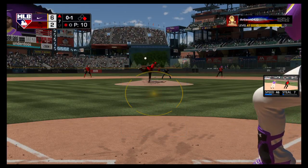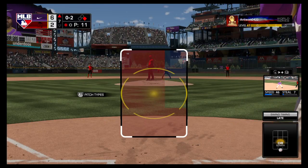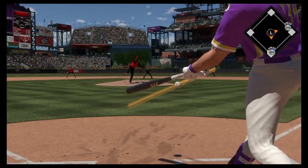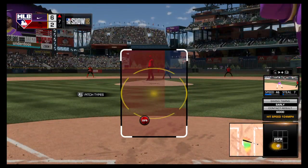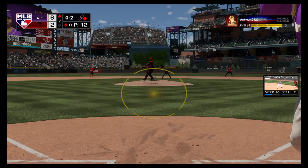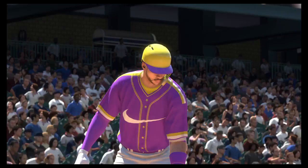One pitch on its way. Behind a changeup, if you can imagine, for a strike. In a double play situation, that's the location you want a guy to swing at. More than likely, he's going to beat it into the ground. Swing and a miss on the changeup, and there are 2 gone.